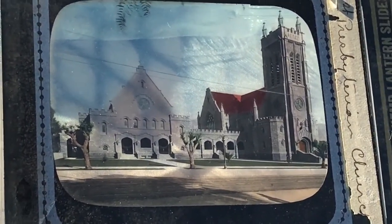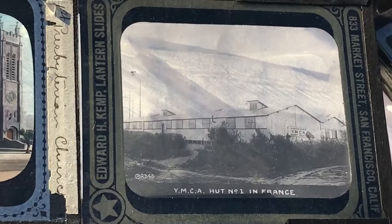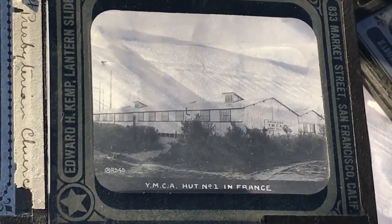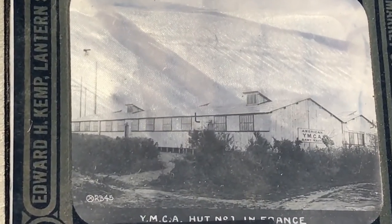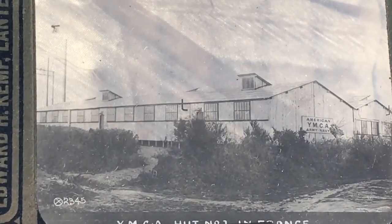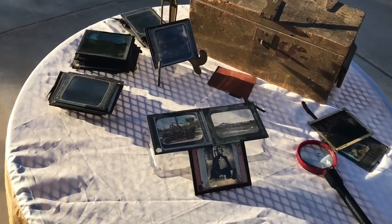This is a Presbyterian church. This is the YMCA hut in France. So again, historical proof that not only was the YMCA working with the military in America, but they were also over in Europe. This is the YMCA building in France. You are looking at a historic photograph from over 100 years ago.